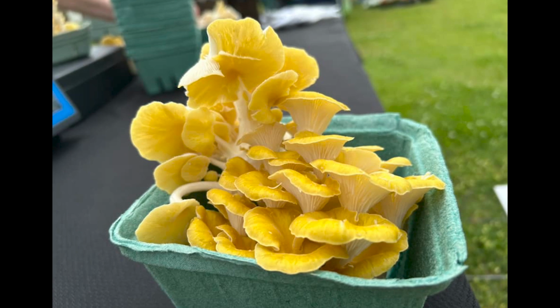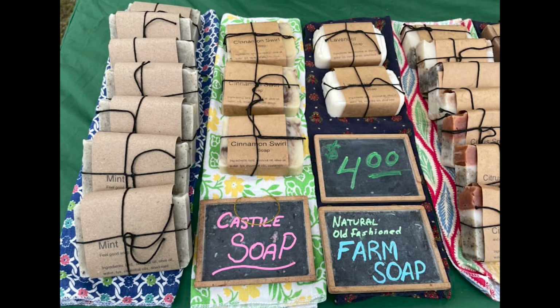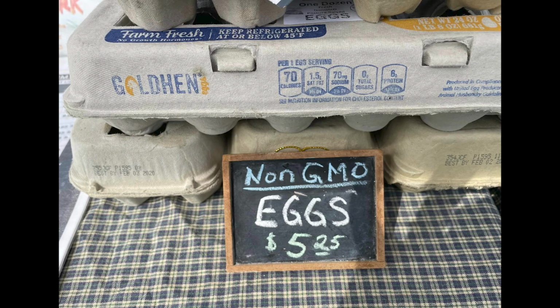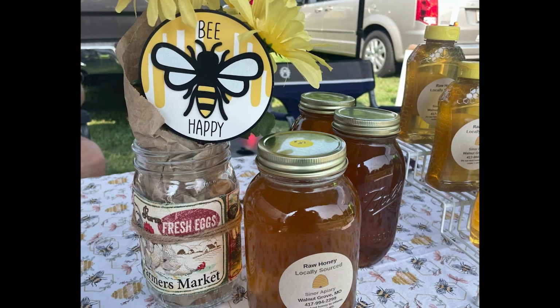You can find anything from cookies to baked goods, fresh meat, mushrooms, soaps, lemonade, pots, plants, knitted items, pumpkins, kettle corn, eggs, jellies and jams, honey, fruit, and so many veggies to eat. Obviously, this one's the most superior farmer's market because, Willard Tiger right here.